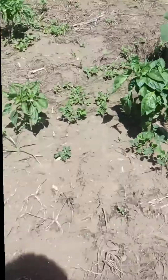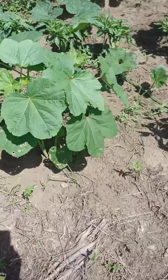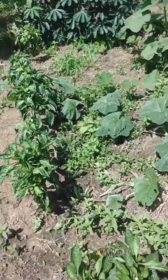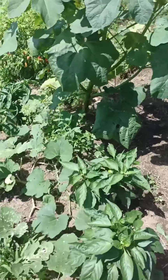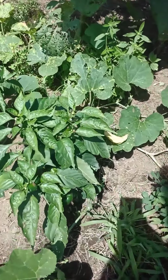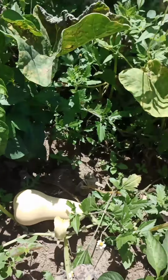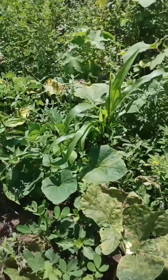He has corn also in the field, and okras also in the field. Butternut squash. Yes. So he also has butternut squash planted here.